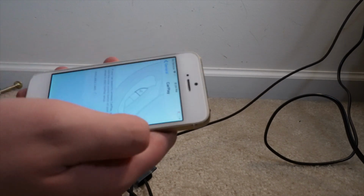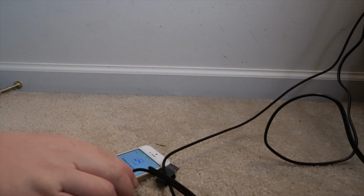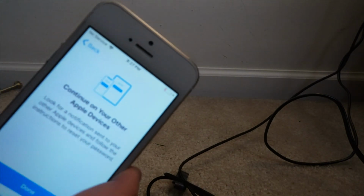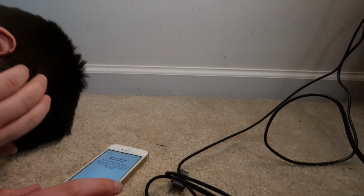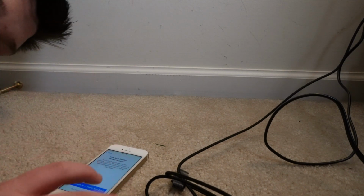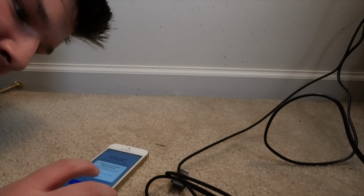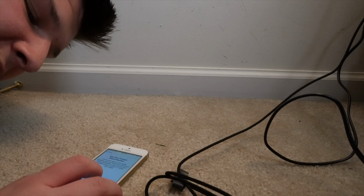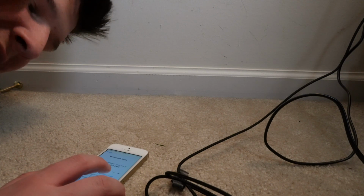Oh, it's weird seeing CarPlay available on here. Okay, good. Her trusted phone number was her own phone number. Also, it's weird seeing an iPhone with a notch on this iPhone. Continue on your other Apple device, looking for notifications sent to your other Apple device. What if I just texted it to her? Oh my god. Can't use this number. Start account recovery. I don't want to like mess up her account. I'll send a code to her. How am I going to get this code?